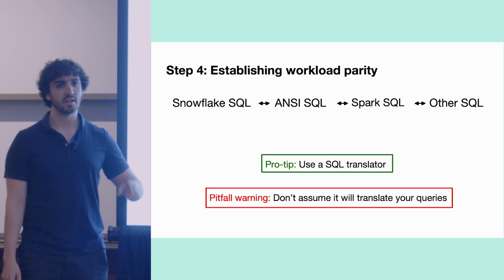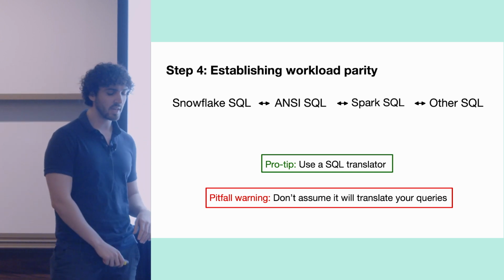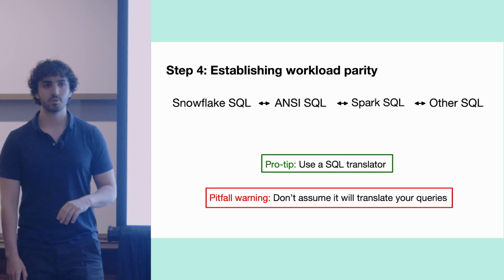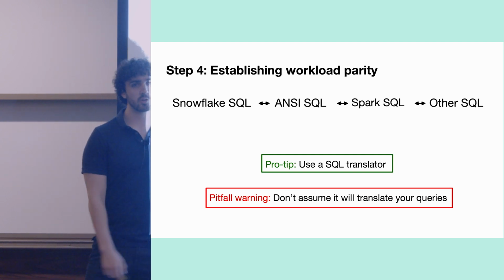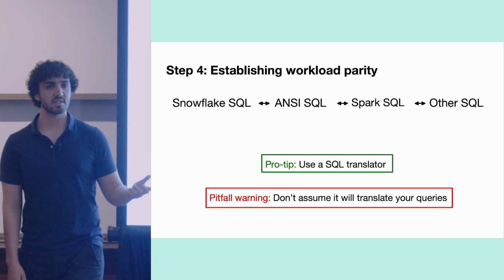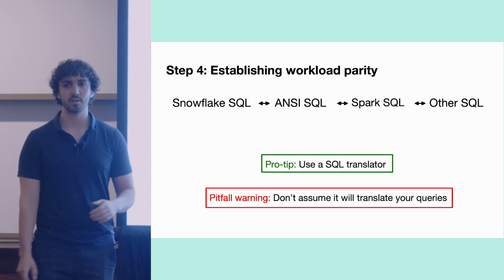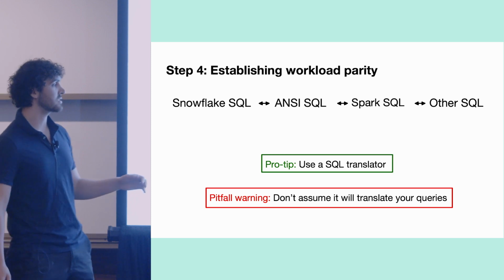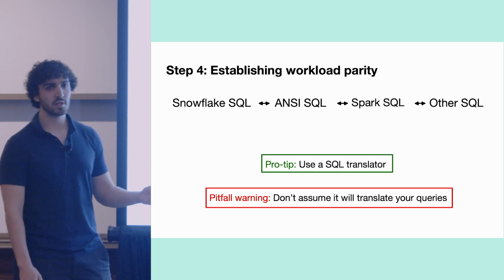Snowflake has its own SQL dialect. BigQuery has its own standard, but a little bit different SQL dialect. And what we were actually using and moving most of our workloads onto was Trino. You can use a SQL translator, something like SQLglot, for example, which does a really good job of translating a good 80% of the queries. Anything that is a very standard SQL function will be very easy to translate. But fair warning, it will not directly translate all of your queries.